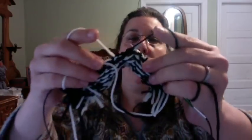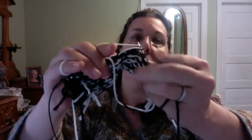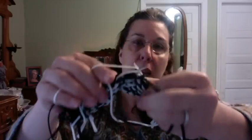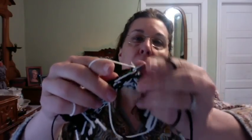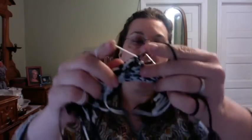You put the needle in as if you're going to knit, and you wrap the white yarn, or the yarn in your right hand, as if you're going to knit. And then you grab the left hand yarn as if you're going to knit and unwrap the right hand yarn, and then finish your knit stitch.